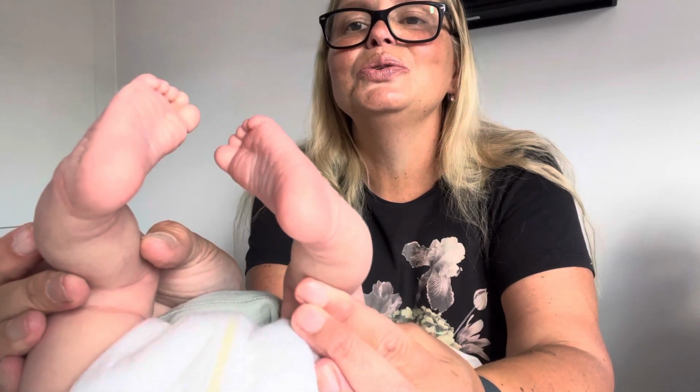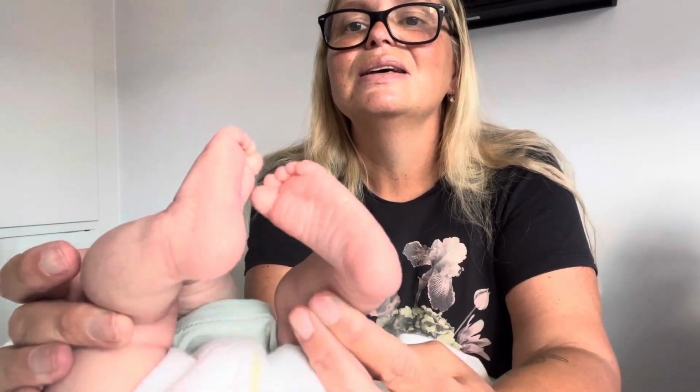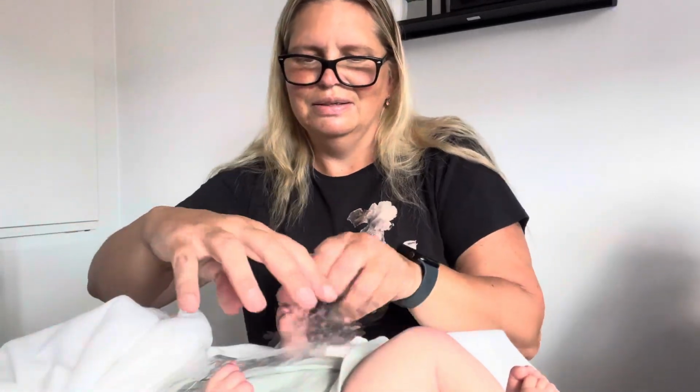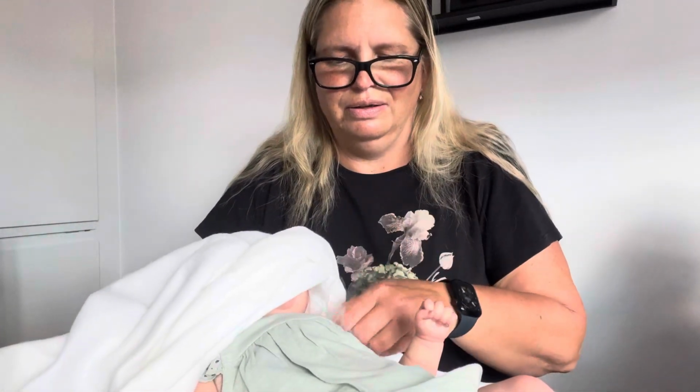Take it off so you can see his cute feet and this lovely painting. Let's take a look at her hand. You can see one closed hand and two closed hands, sorry. And also lovely painting.